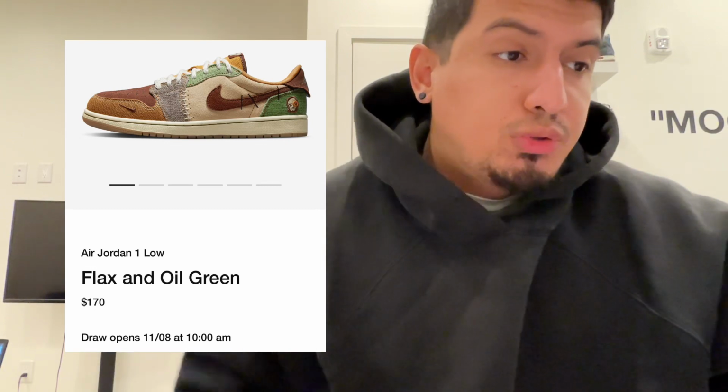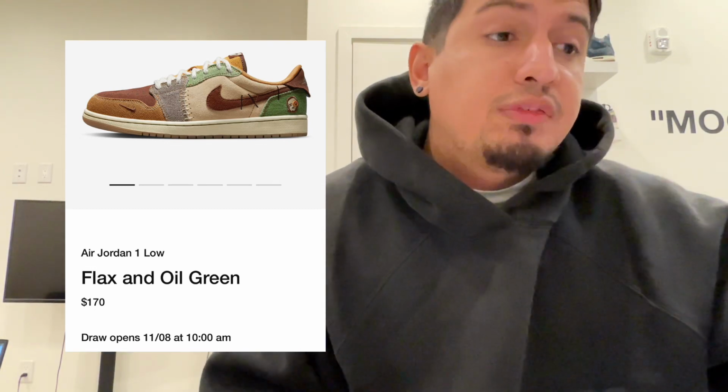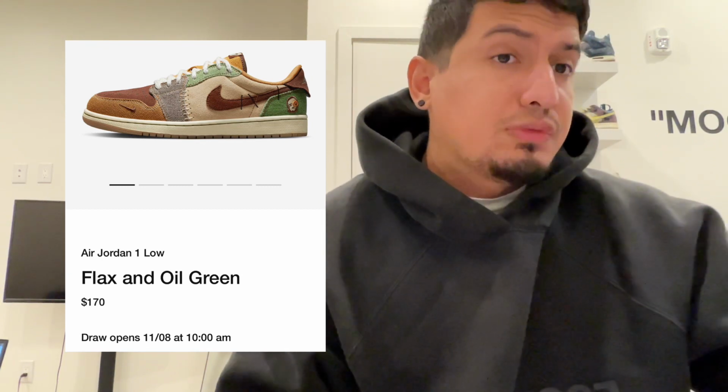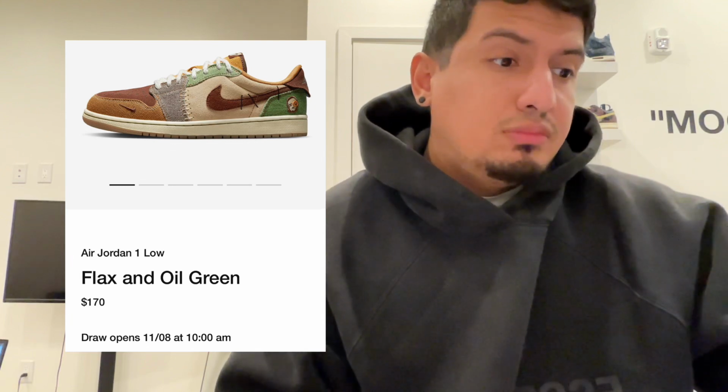First off, let's talk about the Jordan 1 Low, Zion Flax, and Oil Green, dropping on November 8th. That is Tuesday for $170 retail. I like the shoe a lot. I like that it is patchwork. I don't know if he's trying to go for like the voodoo vibes of New Orleans. I feel like that might be what his inspiration was taken out of, just because it is a really cool looking shoe. It is $170 though. That is very high for a low. Essentially, that is a Jordan 1 high price before this previous year.